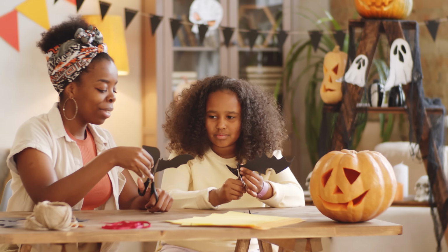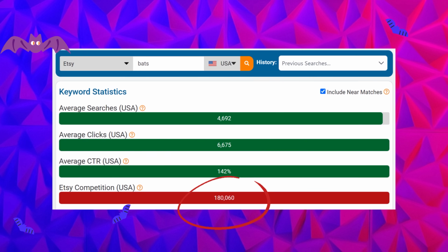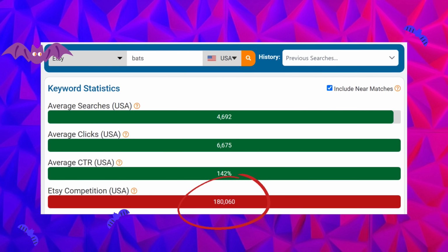And yeah, of course, little ghosts and bats and pumpkins and leaves will always be popular. But competing with generic items like these can be hard because these autumn themes are just too darn general. Instead, we're going to focus on niches within these upcoming product lines where hopefully the competition will be less.